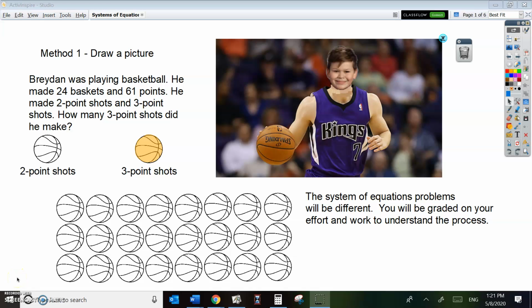We've got a basketball math problem, and Breydan is the star. Breydan was playing basketball. He made 24 baskets and 61 points. He made 2-point shots and 3-point shots. How many 3-point shots did he make? So we're going to solve this first problem with drawing a picture.